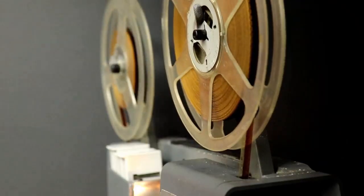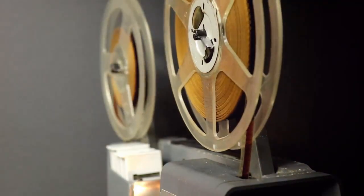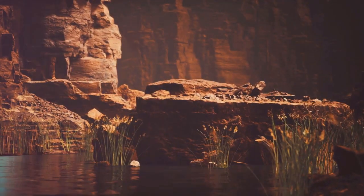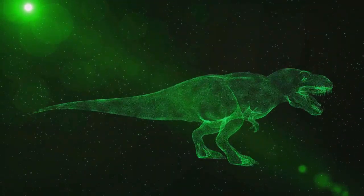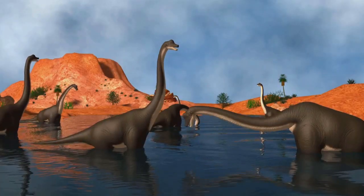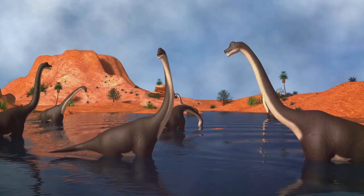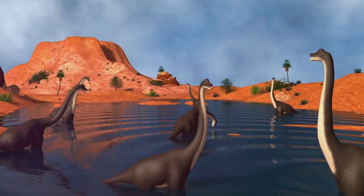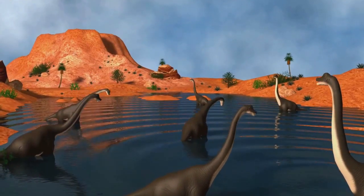Fast forward a few decades, and we find ourselves in the golden age of Hollywood. The year is 1959, and color has taken over the silver screen. And let me tell you, dinosaurs were looking more vibrant than ever. Journey to the Center of the Earth took audiences on a wild adventure, well, to the center of the Earth, where they encountered all sorts of crazy creatures, including some familiar prehistoric faces.